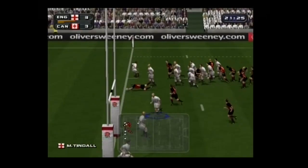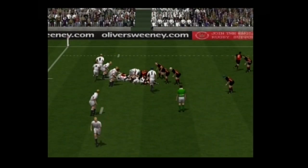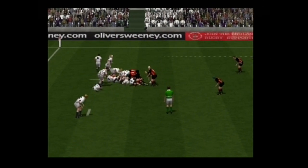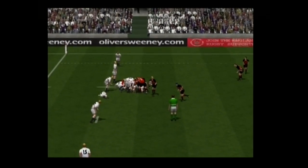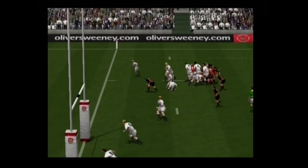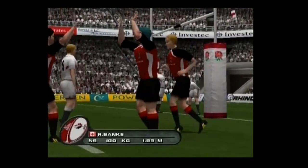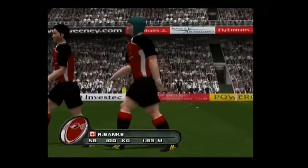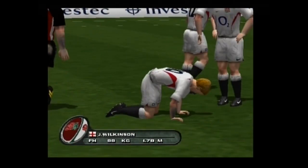Banks. That's over he goes. Magnificent. Absolutely magnificent. Well, really, they just kept knocking on the door until it opened. Great pressure and a well-deserved try. Great rugby from Canada. 8-3, and the conversion still to come. There's been a knock to a player.